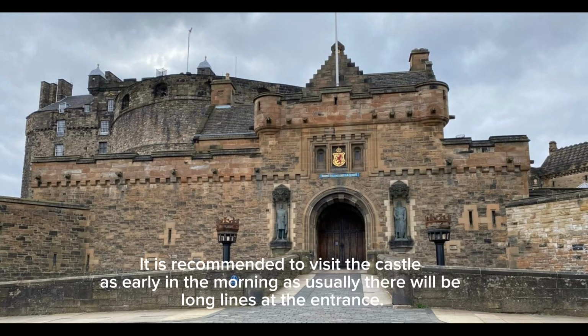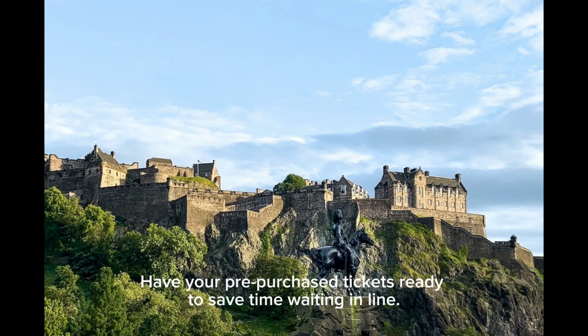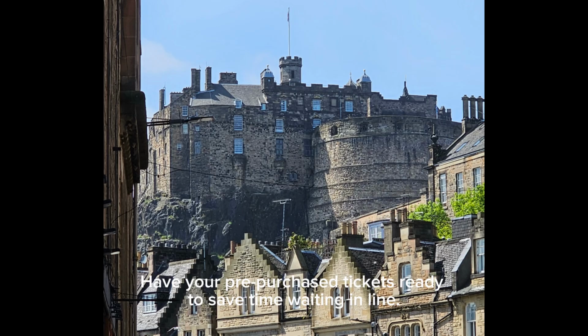It is recommended to visit the castle as early in the morning as possible, as usually there will be long lines at the entrance. Have your pre-purchased tickets ready to save time waiting in line.